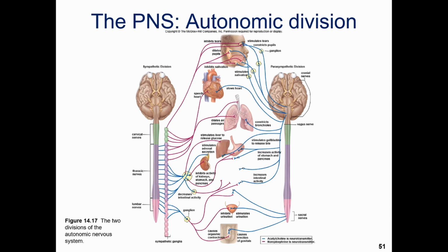So, in the sympathetic division, your fight or flight, some things we're already familiar with. Your heartbeat increases. Your breathing increases. But some other things you might not be recognizing are happening with your body are things like you start salivating less. Your liver is releasing glucose. Your kidneys and stomach and pancreas are being inhibited in terms of doing their activities.